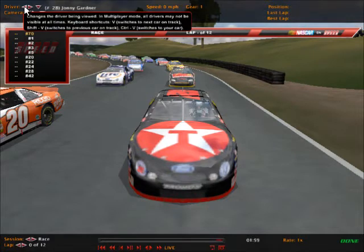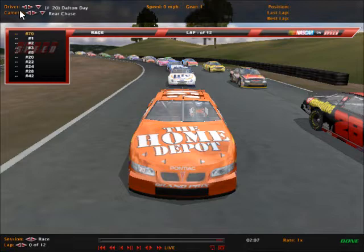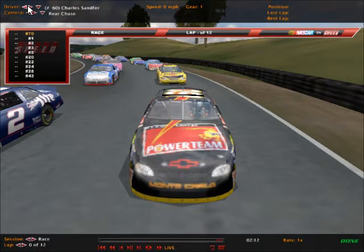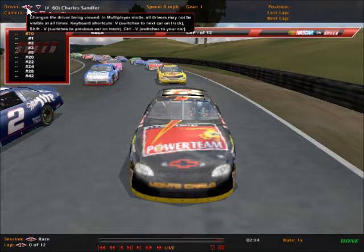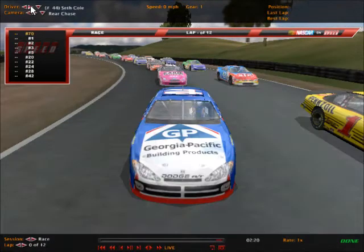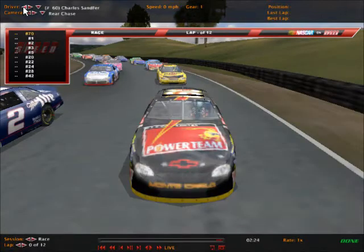Well, anyway, Johnny Gardner has car number 28, the Texaco Haviland Ford. He's on the inside of the next row down. Beside him will be Dalton Day, number 20, the Home Depot Pontiac. Next row down has Charles Sanford, car number 60, the Power Team Chevrolet. Sanford won this race back in season 15, I believe. Beside him will be Dylan Young, number 2, the Miller Lite Ford.